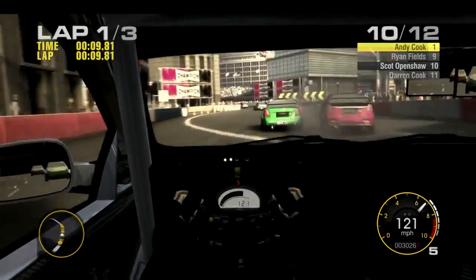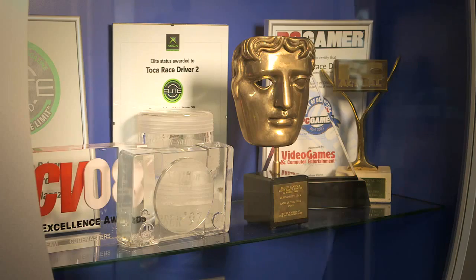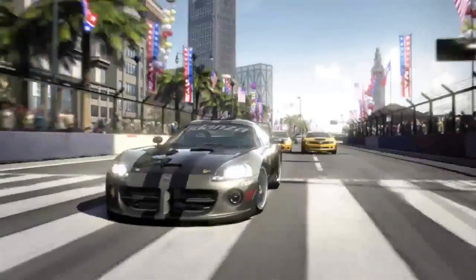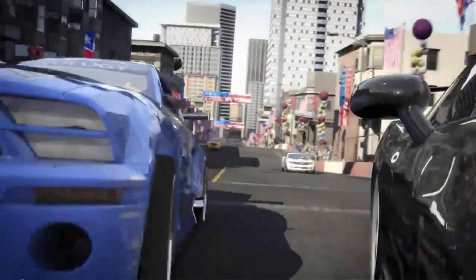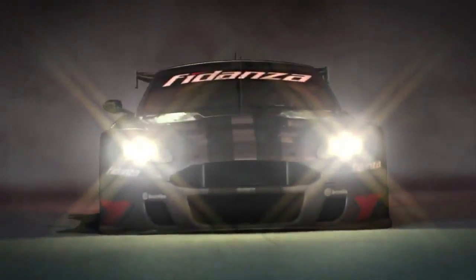They're responsible for Touring Car, for Colin McRae, for Formula One, and they won a BAFTA with Grid 1. Winning the BAFTA for Grid 1 was an amazing achievement, I guess on a personal and a team level. We all worked really, really hard on that game to make it the best racing experience that we could at its time. I think it was a huge validation of all the work that we put in, and obviously a validation that people loved the experience that we delivered to them.